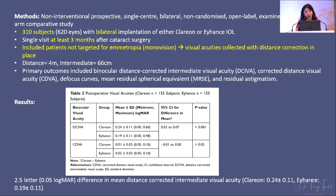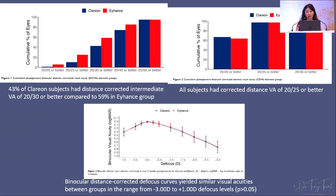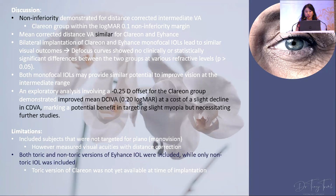And when we see this, they achieved about a 2.5 letter or a 0.05 logMAR difference in mean distance corrected intermediate between the Clareon and the IHANS. So not a huge amount of difference between the eyes. All subjects here had corrected distance visual acuity of about 6/9 or 6/7.5 or better. And when you look at the binocular distance corrected defocus curves, they are actually very similar between the two groups. Just conscious of time here, but essentially non-inferiority between the two groups for distance corrected intermediate, and certainly the mean corrected distance visual acuity was similar for both the Clareon and IHANS.